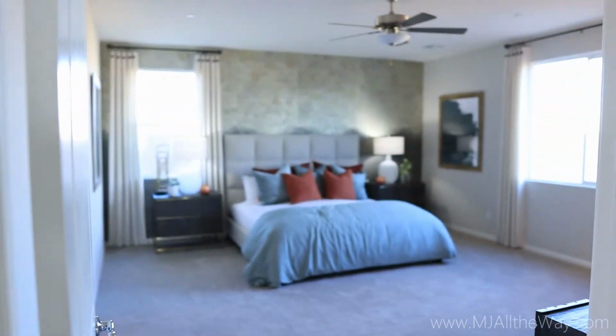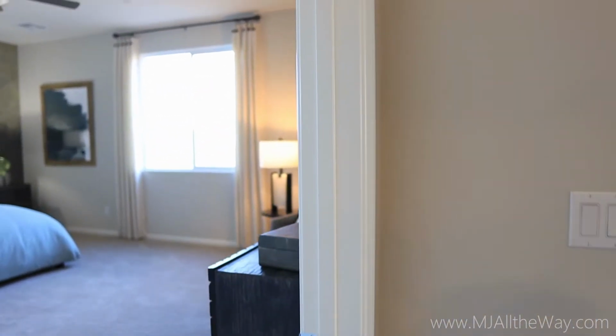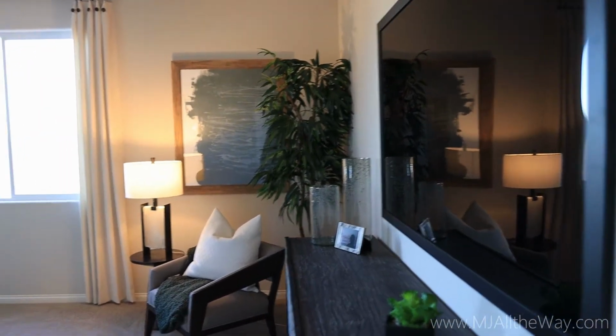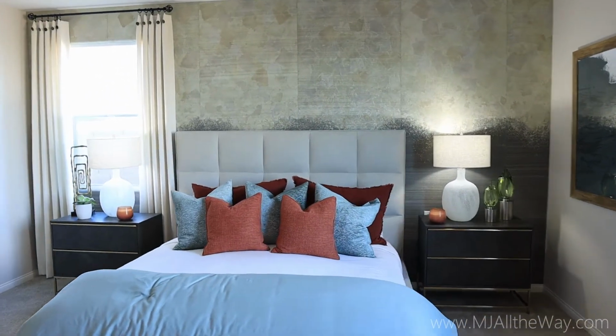And then coming around the living room to the other side, you come into the primary suite. It is a very large primary suite. I do like how they decorate it here. It's still very simplistic. I love the credenza that they have here, and it was in a previous model that I toured as well.